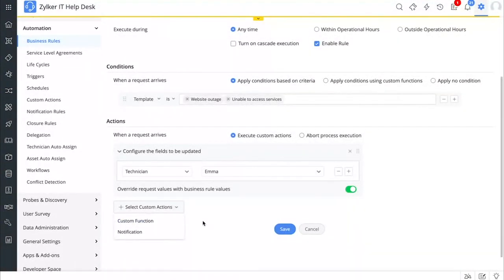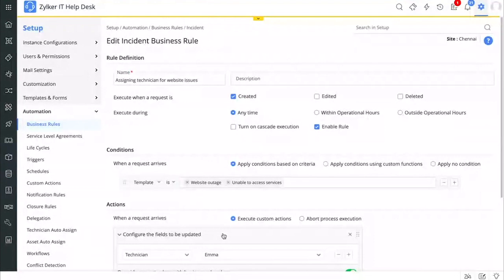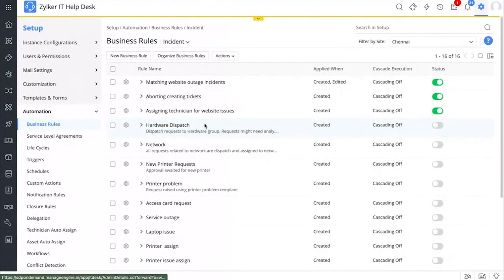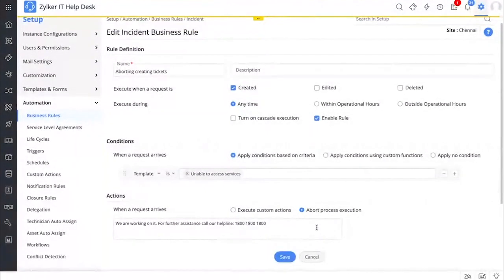And using custom functions, you can immediately create a problem ticket and start analyzing the root cause of this major incident. And using notifications, you can keep all your stakeholders notified about different kinds of updates whenever a major incident is occurring. Now, apart from executing different kinds of actions, you can also abort the creation of unnecessary tickets. You can do that under business rules. You can enable this option, which can abort the process execution, and you can also give a custom message right here. So now let's see how, as an end user tries to create a ticket, you can abort the creation of the same.